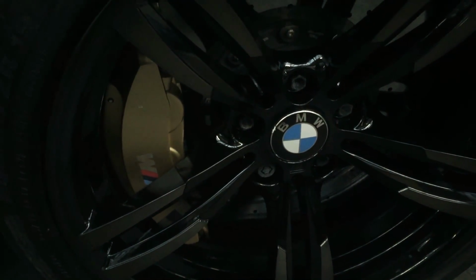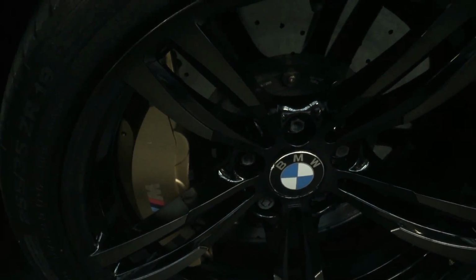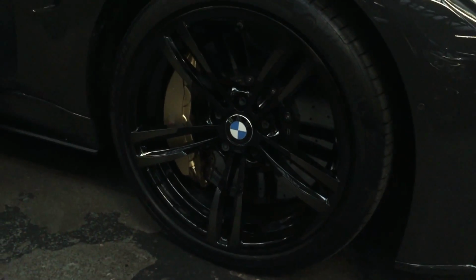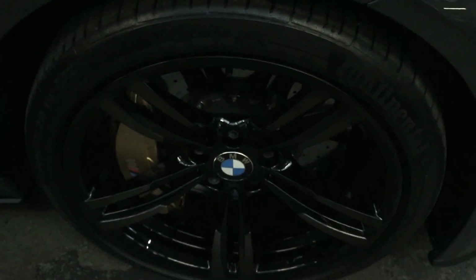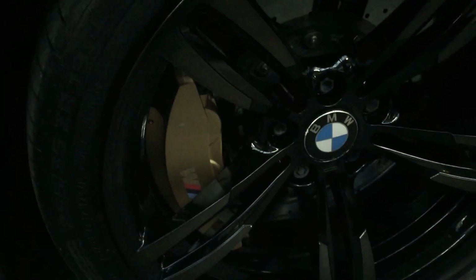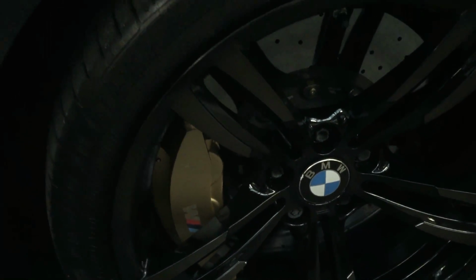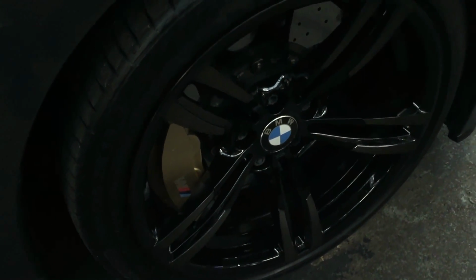Behind them spoke wheels, we have the £7,000 optional extra carbon and ceramic brakes. Now these make a great addition obviously for the performance aspect of the braking. Not only that, but they do also look much nicer due to the colour of the calipers and the size. They are the 19-inch LA spoke alloys.